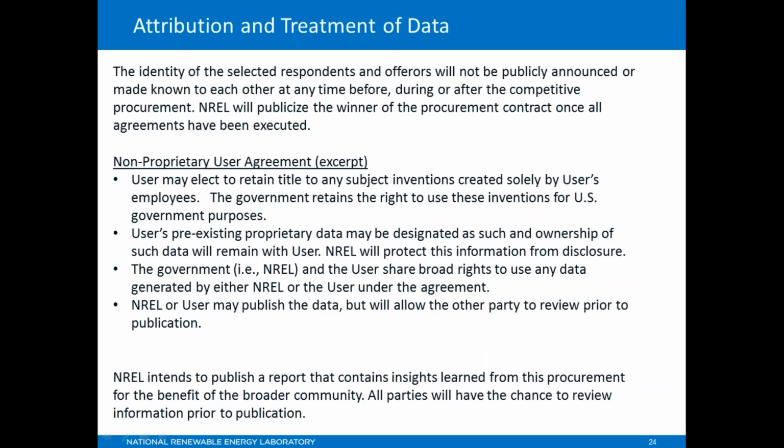So as I mentioned, while you are here in the pre-procurement evaluation, 21 weeks, we will have you enter into a non-proprietary user agreement. So please make sure that your company's lawyers are looking at that information now. It is on the website. This is just an excerpt here. But basically, anything that you invent yourselves, because we are not doing joint research with you, you may elect to retain title to that. But please do get your attorneys involved early, especially if you're a large company.